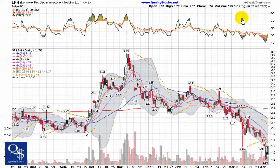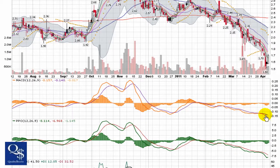Yesterday put together a nice move, 529,000 shares traded. Slight increase over the previous day, but about average for this company. A pretty decent volume, close at $1.70, up 8%. MACD giving hints of a possible bullish cross as the histogram's trending back towards zero. It's given that head fake several times through here without making much of a move. So we want to pay attention to it, see if it actually can break through this time.